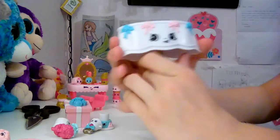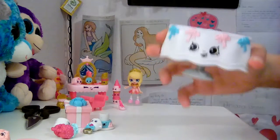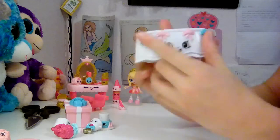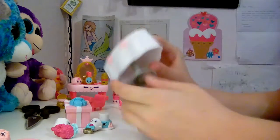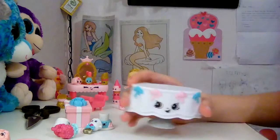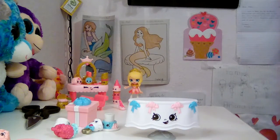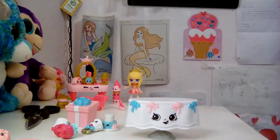So first we have the little table. This is the little wedding table. It's just like the flying one in Hotel Transylvania, and it's got little flowers on it, and a little face on it as well. And then, what's also really, really cool.